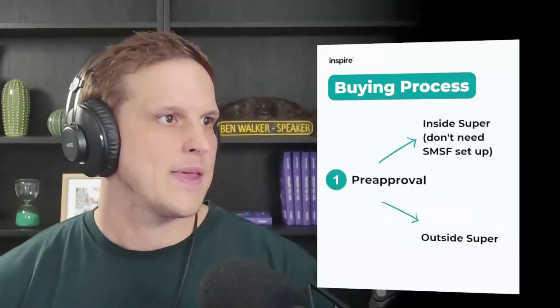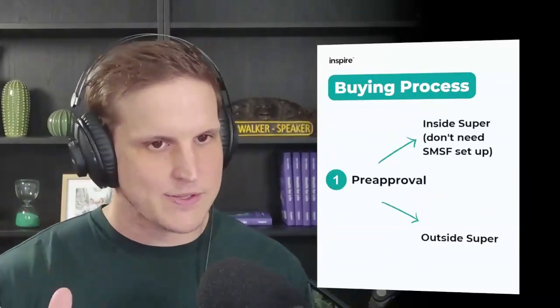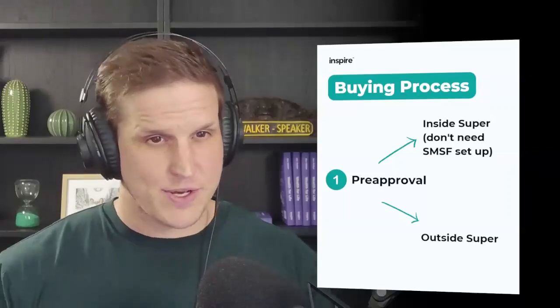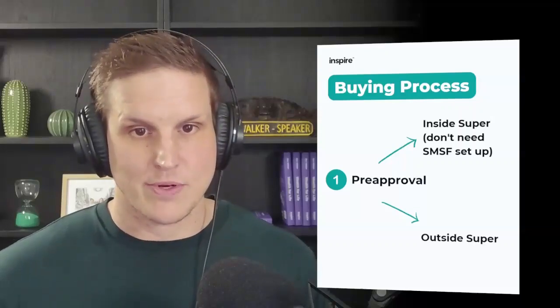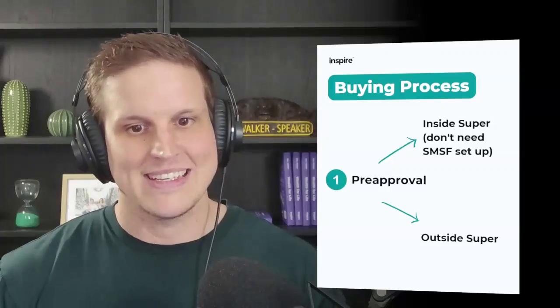Now, in terms of the buying process, if clients are exploring this, we often send them to the mortgage broker as stop number one for pre-approval. And also we work in tandem with the client and the broker usually around, what's the best entity to purchase this in? Are we looking at SMSF and what's the requirements going to be of that?